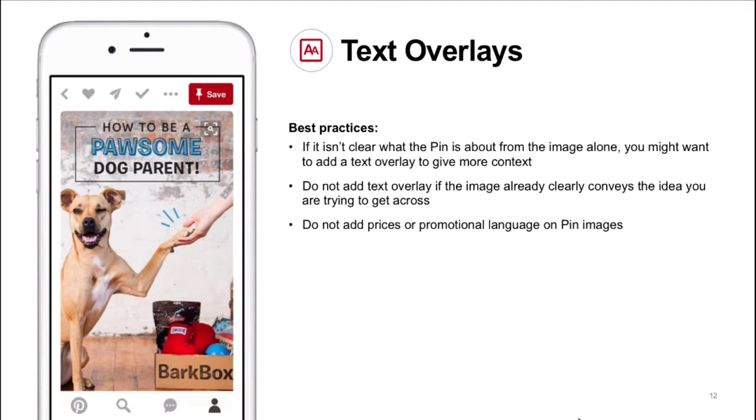This text overlay should be helpful, but one thing it should not be is promotional. Lizzie will talk a little bit more about ad standards, but we actually can't include promotional language like the 50% off or the buy one, get one free or free shipping. Again, put that into the description.